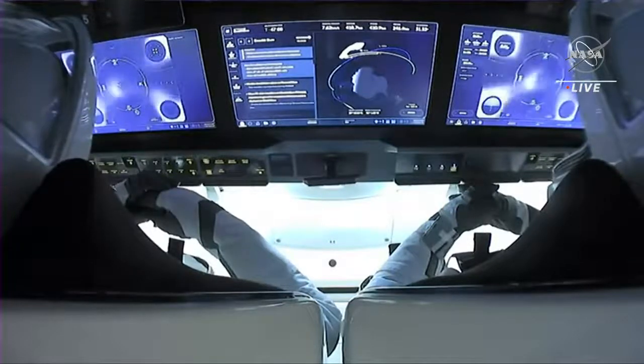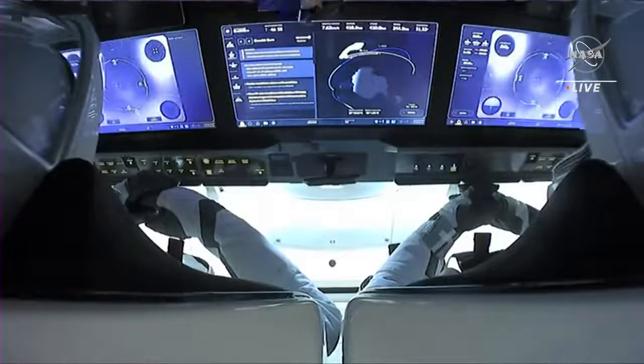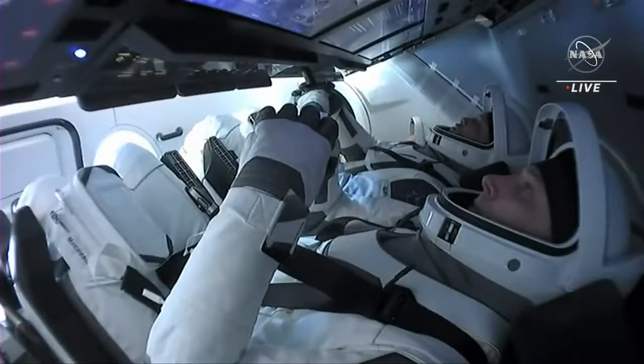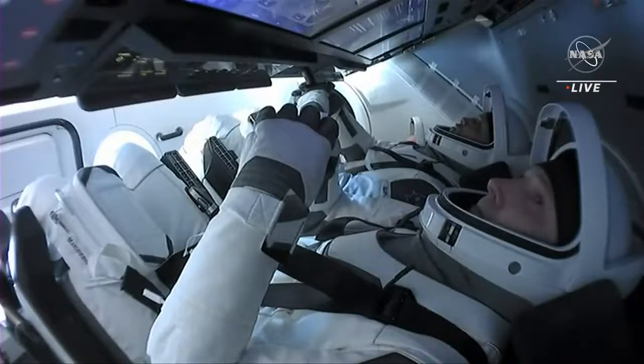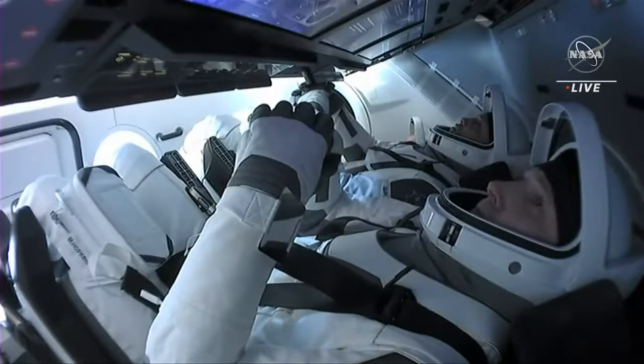Now that the deorbit burn has started, we really are less than an hour away from splashing down. We are expecting splashdown to occur at 11:57 p.m. Pacific time, 6:57 GMT, so really less than 50 minutes away.